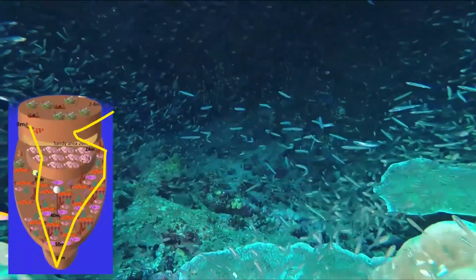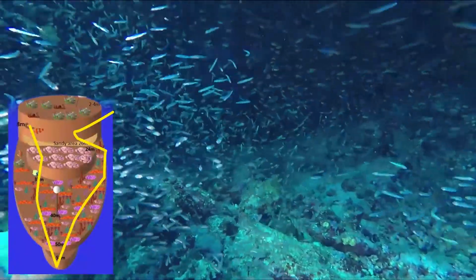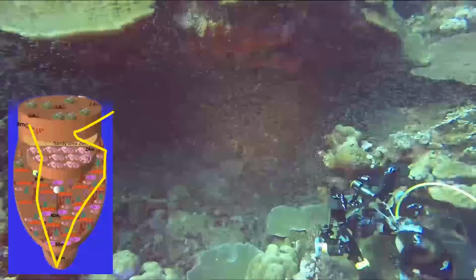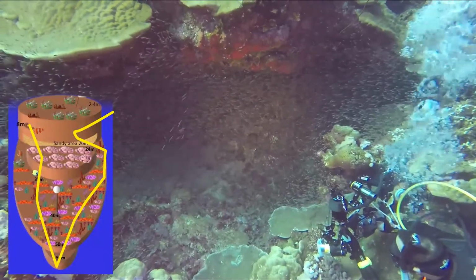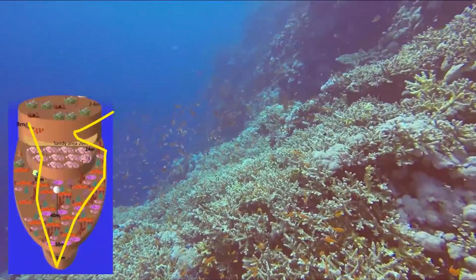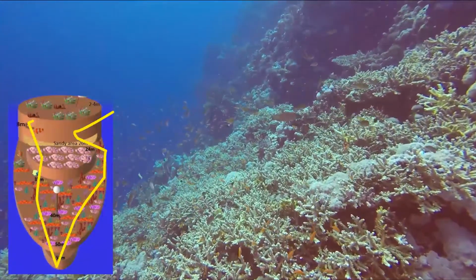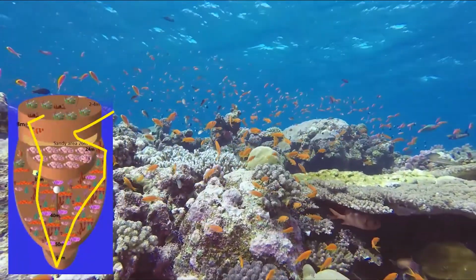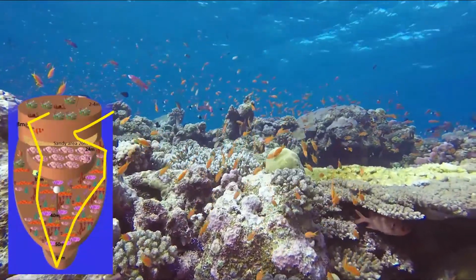And we're back at the main reef, and you can see the fish bowl with millions of glassfish. They're just really nice, super cool. And of course, it's just perfect for photographers. Going upwards, you can see how pristine the reef is, even at the shallower parts. And we're going back to the main reef to do our safety stop.